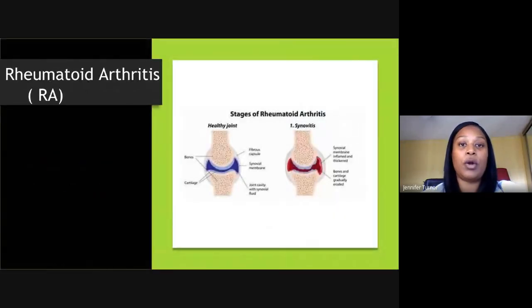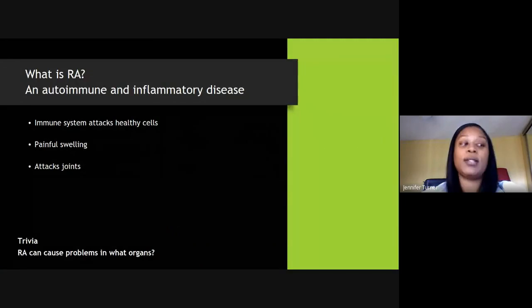And here we are at our last condition, which is rheumatoid arthritis, RA. RA is an autoimmune and inflammatory disease. That is when your immune system attacks your healthy cells, and that causes inflammation, which is painful swelling, and that attacks your joints. Just to let you know, when you have RA, it attacks many joints at one time. It's very rare that it's only one or two joints. It's very common for it to attack all the joints at one time.